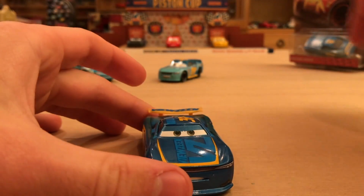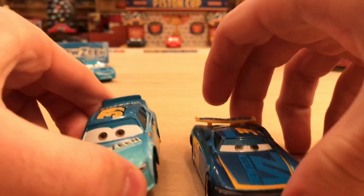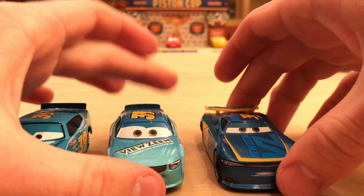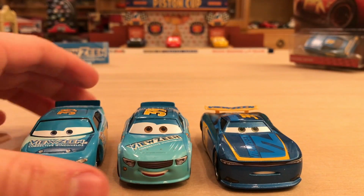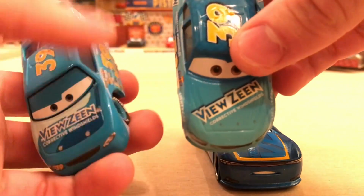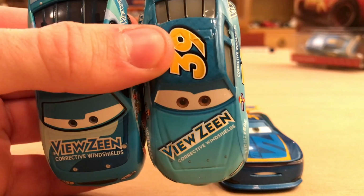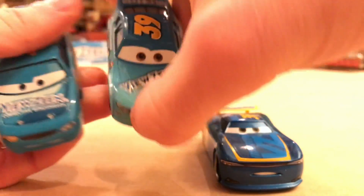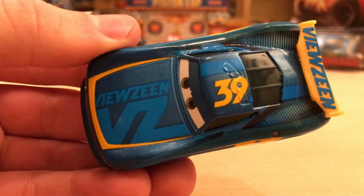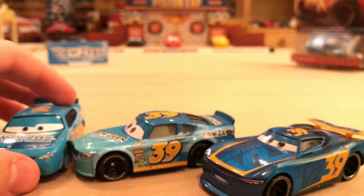Let's compare him now to the other Zeen racers, which it's really hard to compare to because he is so drastically different from them. He really just maintained the paint scheme. A little bit darker though, of course. But you can see how the logo changed from something a little bit more humble, drawn out, thorough Zeen corrective windshields, which is, I guess, like contacts or glasses. And now it's just simply really blatant Zeen VZ. Still number 39, of course, though.